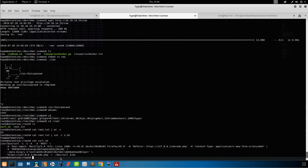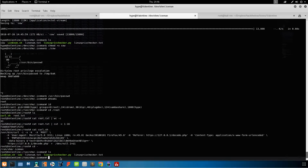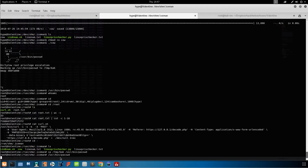So before we close up, let's be responsible and clean up all of our mess here. First off is put back the original password utility, because we don't want to leave that there for anybody to be able to get root. So we cp temp bak to user bin passwd. And now if we call that just to make sure, it asks for a new password, so that's working fine.